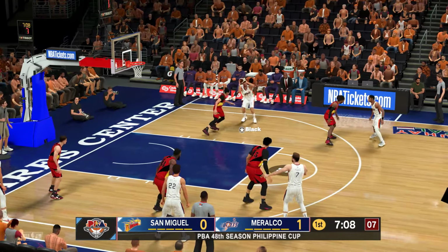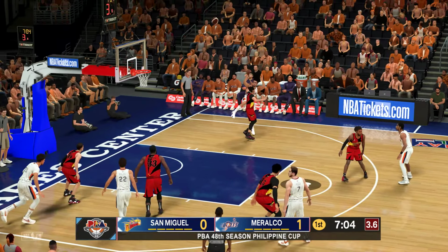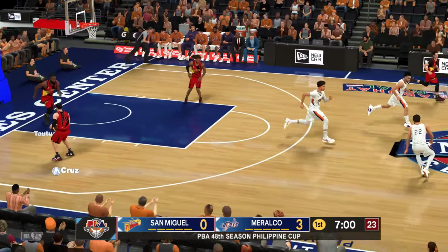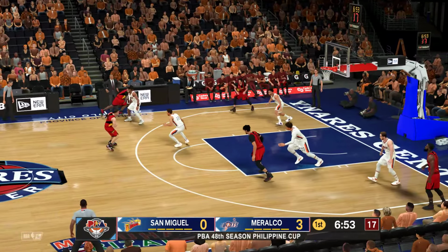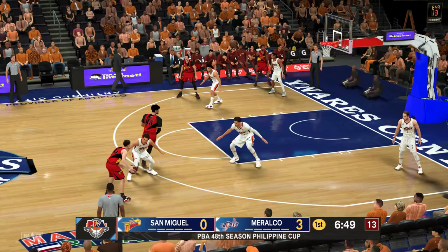Out to the right wing. Five to shoot. Shot from 16. And that one off the back of the rim and in. And hitting from the mid-range here and early. I mean, really gives the defense just another thing to worry about. And you don't see many teams take these shots as often anymore. It's nice to see them take advantage in this area.